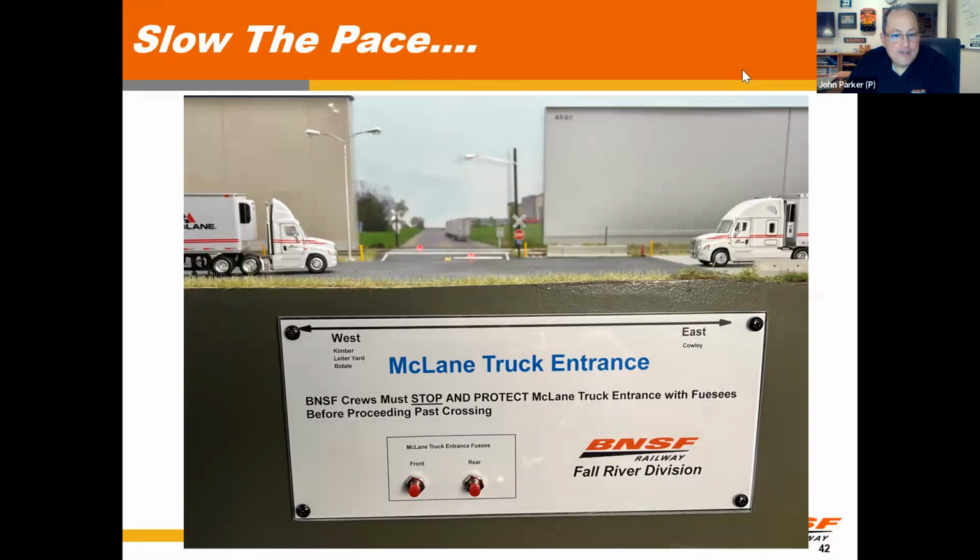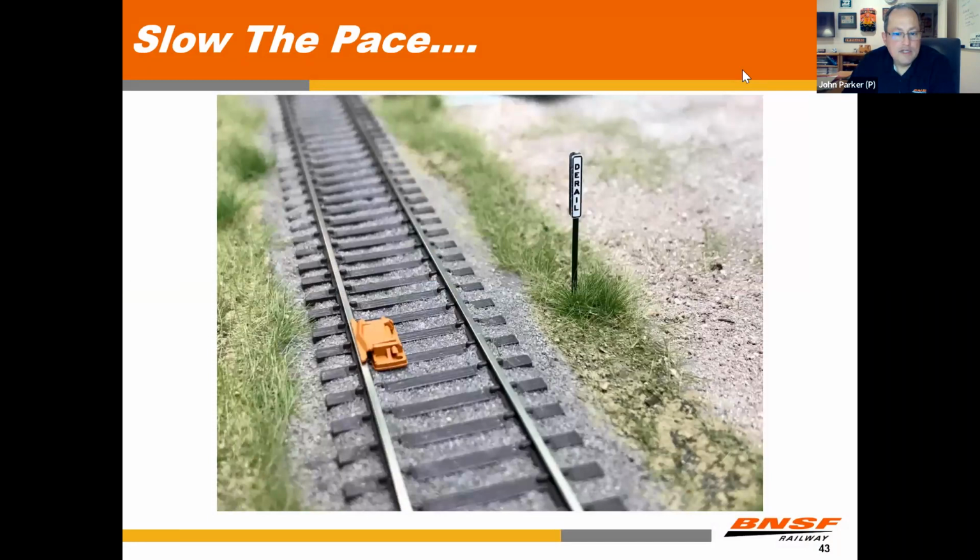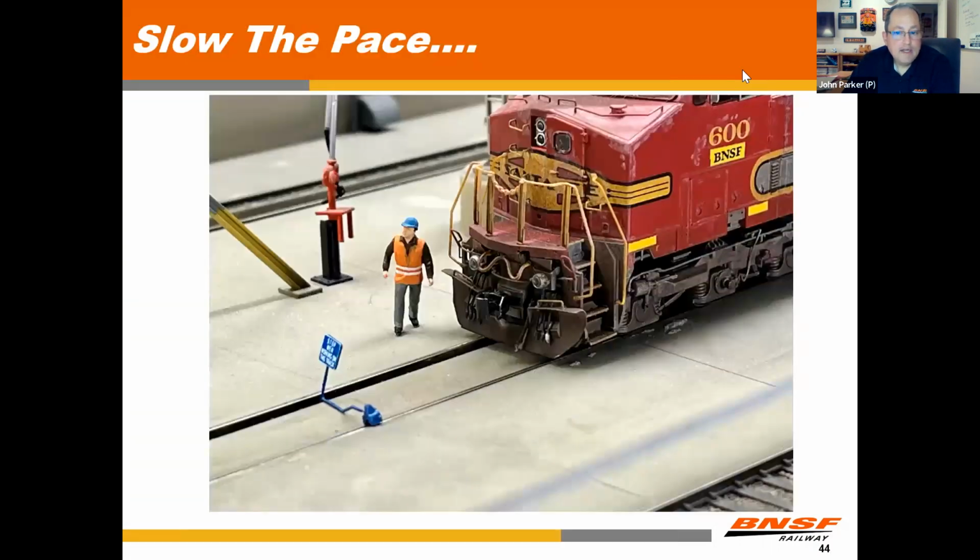And we try to slow the pace of operations. There are several crossings where we have working fusees, so the train crews have to stop and protect the crossing with a fusee. This is an industrial area on the branch line. We use derails quite often, almost everywhere, to protect the main line and the siding. Blue flags: if the operator spots a blue flag, they can't remove it or do anything that they need to. They've got to contact whoever put it there, which is in most cases me.